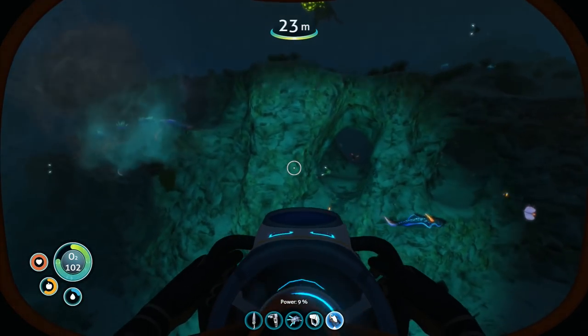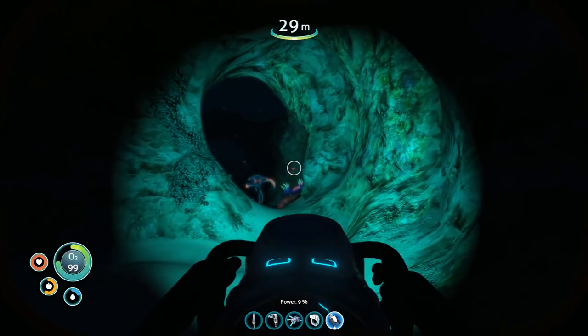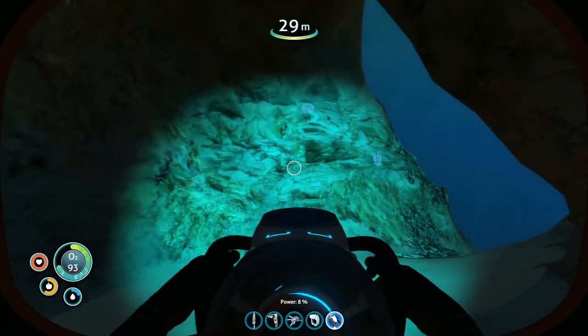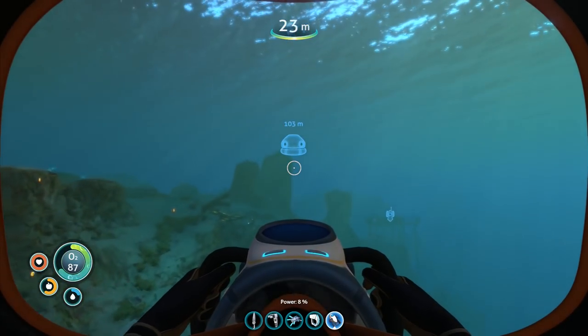Seriously, these things are insane! They're absolutely nuts! I love it. I really love it. Right, let's just grab that sulfur there a minute. And then we'll ignore the crash fish for a minute. And we're going to go back home.